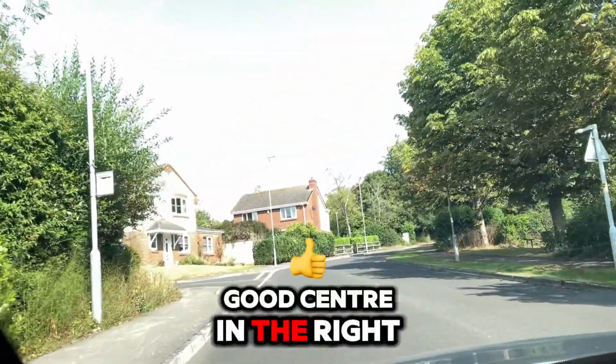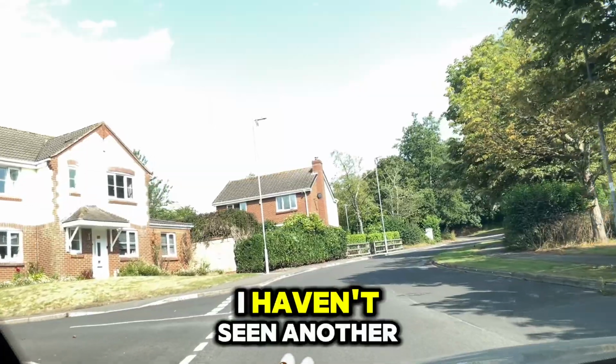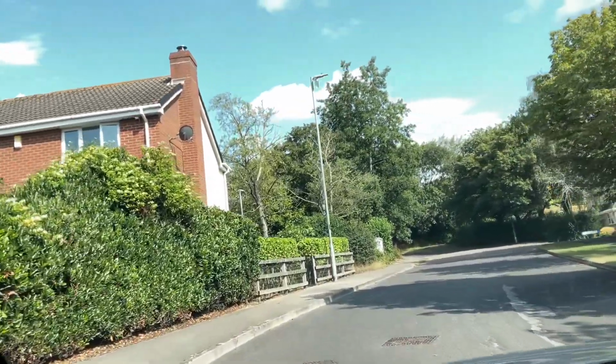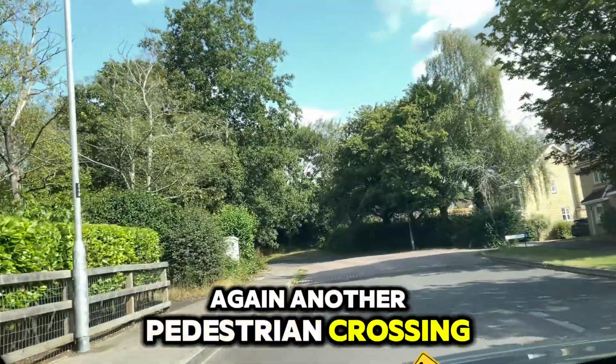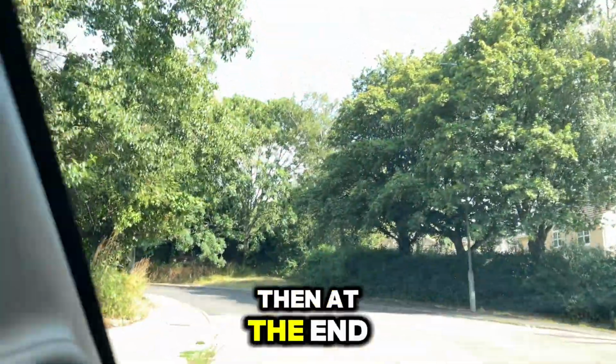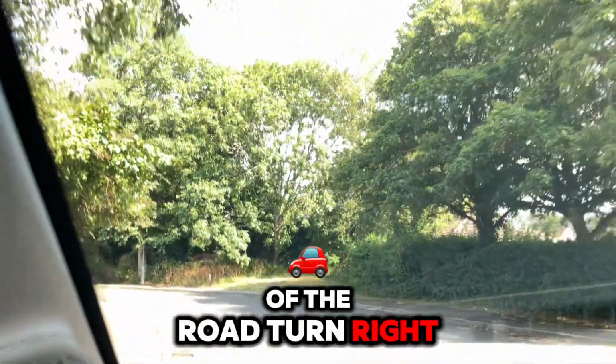Okay, good. Center and the right. The speed limit is still 30. I haven't seen another one yet. Again, another pedestrian crossing coming here. After 100 yards, keep left. Then, at the end of the road, turn right.